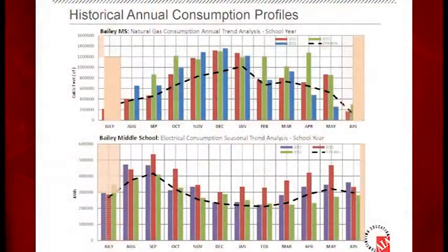So we're looking at the natural gas annual profile. What's our natural gas doing over a year period? What's our electric doing? And we can see this is the 3 years prior to this decision point, 2010 through 2012, with the bars. You can see it's fairly consistent all along, and this profile, especially for our natural gas profile.